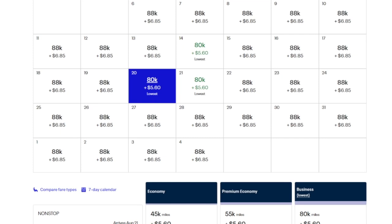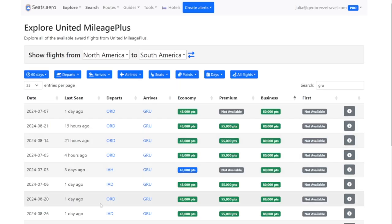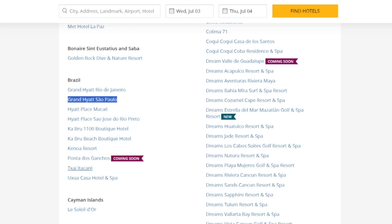I would recommend checking Chicago or Houston or Washington, D.C. That's where you're going to have the most luck with finding this particular route over to Brazil so that you can take advantage of this Hyatt promo.